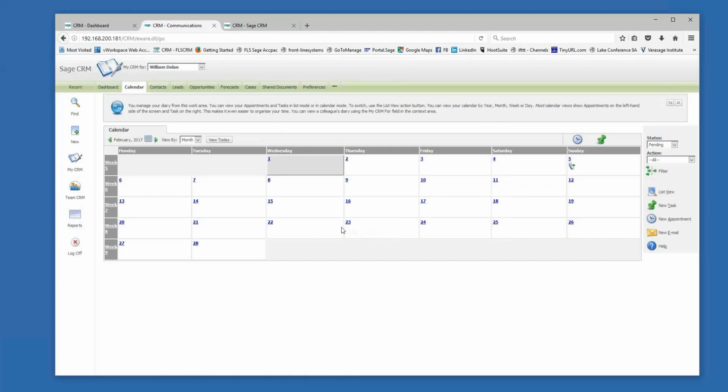So as we come into the My CRM function in the old system, you get your calendar. Well, notice you get the same thing. You get dashboards, contacts, leads, opportunities, forecast, cases, shared documents, and preferences across the top. The difference is this menu has moved. And what it does is it creates much more of a focus on the My CRM section of CRM.